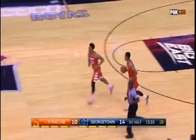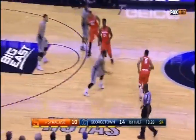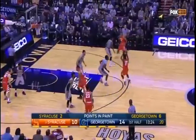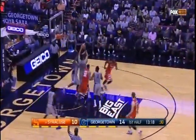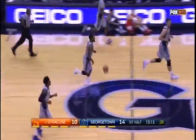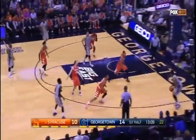There's Hayes with that patented jump hook of his. The senior from Jacksonville has really been special early in this season for the Hoyas and figures to only get better as the season goes on. That three ball doesn't fall for Malachi Richardson. Hayes pulls down yet another rebound. It looks like he may be on his way to a double-double today.